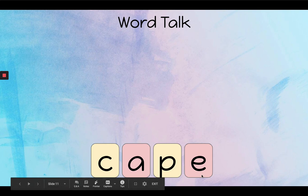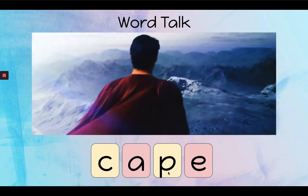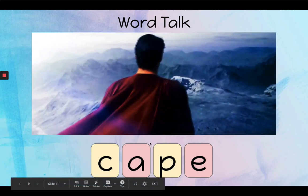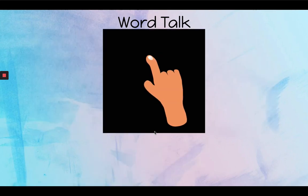Good job. We don't make any sound for that E at the end. K, A, P. What is this word? You got it. The word is cape. So this little E at the end turned cap into cape simply by making the A make the long A sound. All right, let's keep trying.